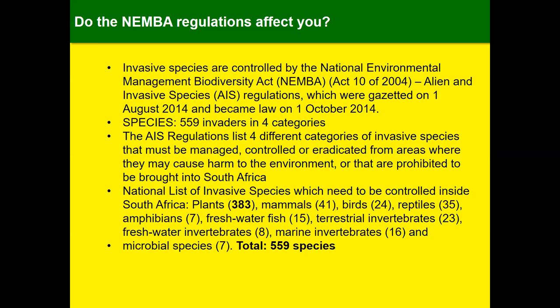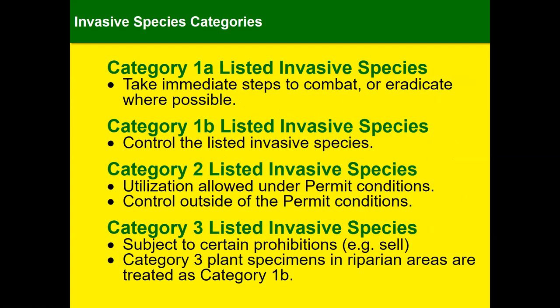Terrestrial invertebrates, freshwater invertebrates, marine invertebrates, you've got the green crab in Hout Bay Harbour, and then your microbial species, which amounts to a total of 559. As I said, they are divided into four categories. So what does category 1A mean?